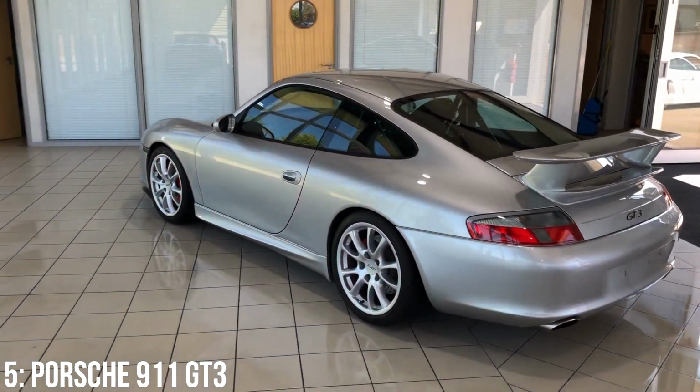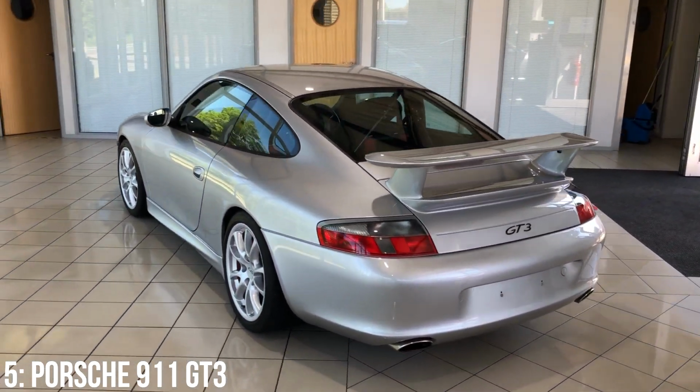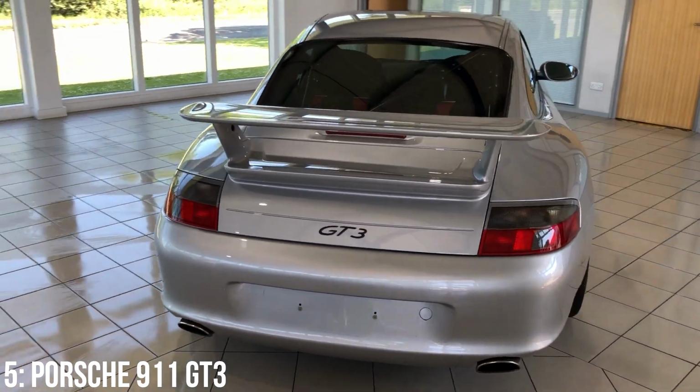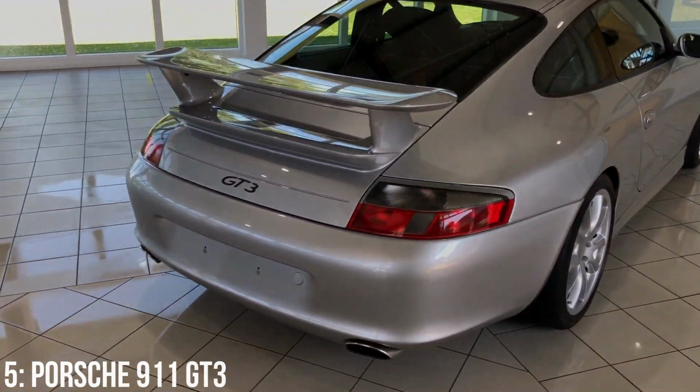The post-facelift gearboxes are also known to be stronger and more reliable, and these cars are normally good on rust, but worth checking the undersides as they weren't given underbody wax from factory.